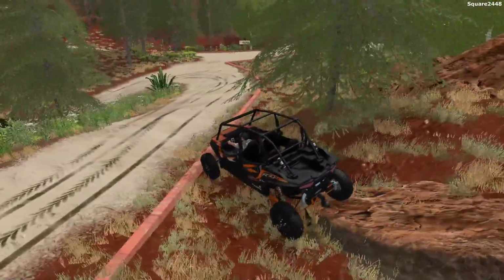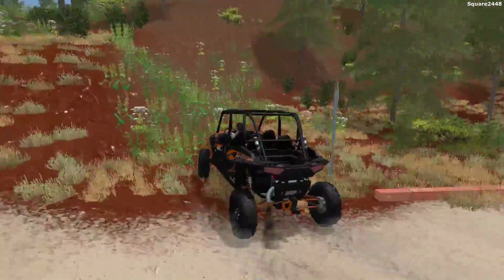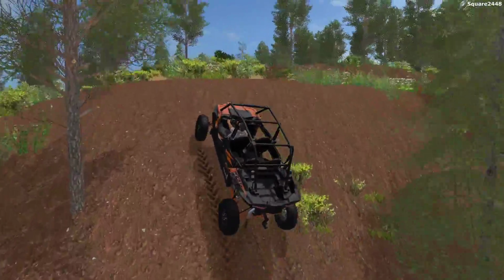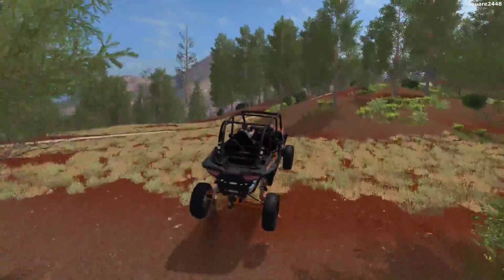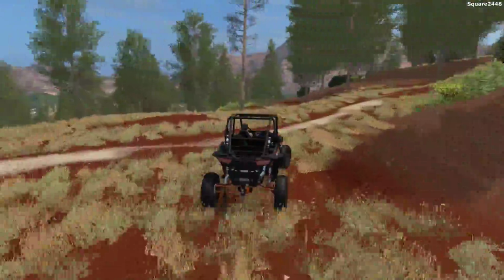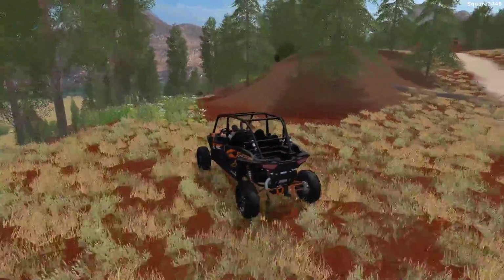Wow, the back end almost spun out on us, just about going over rocks. I mean, this Polaris is a beast, and it is pretty cool. Let's see if we can climb up this very steep hill. Take a look at that, guys. The Polaris is making it up, and wow, we're just flying, jumping. Whoa. I think that we will have to take this over to the dirt track, because I think that this will be a lot of fun.